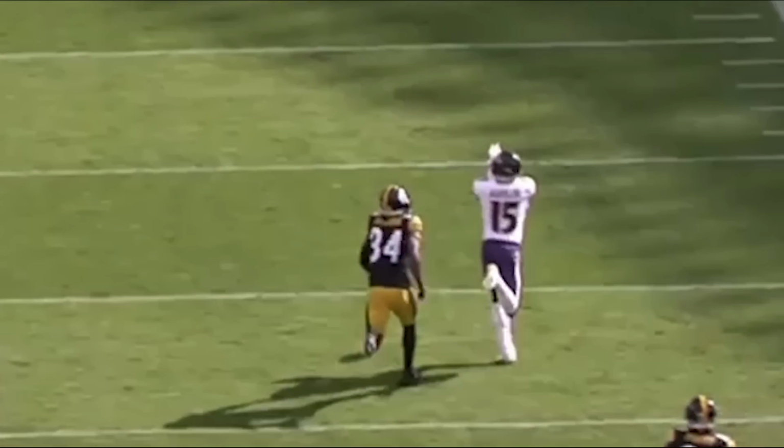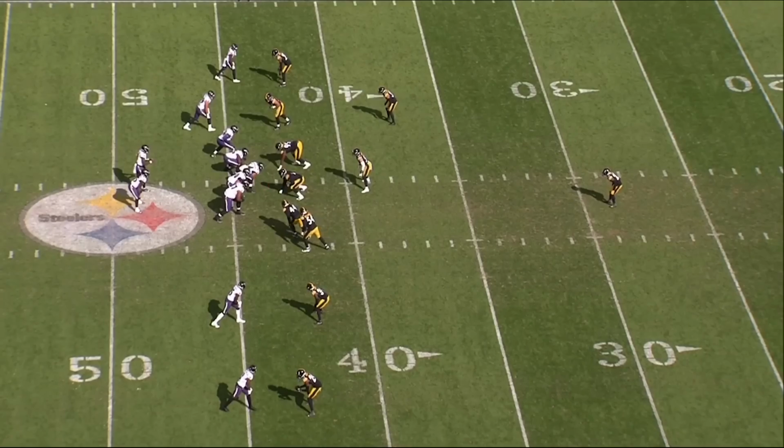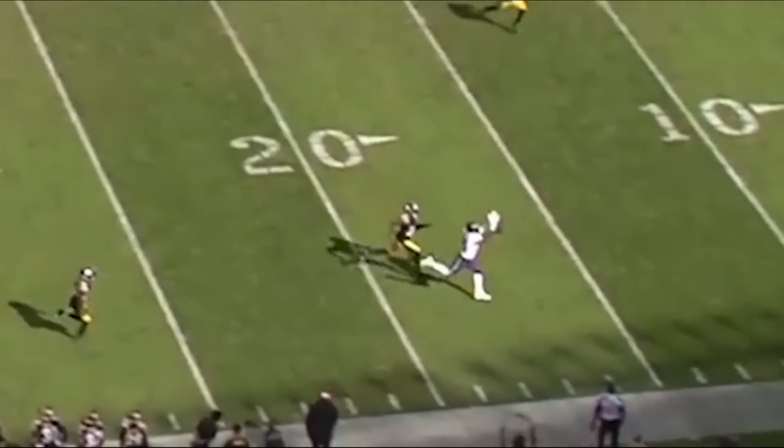Jackson's ball arrives perfectly into the hands of Agholor, but goes through them. He didn't get it, but Jackson deserved the 44-yard touchdown that this play would have resulted in if Agholor had caught the ball. That was an open fade route from deep.